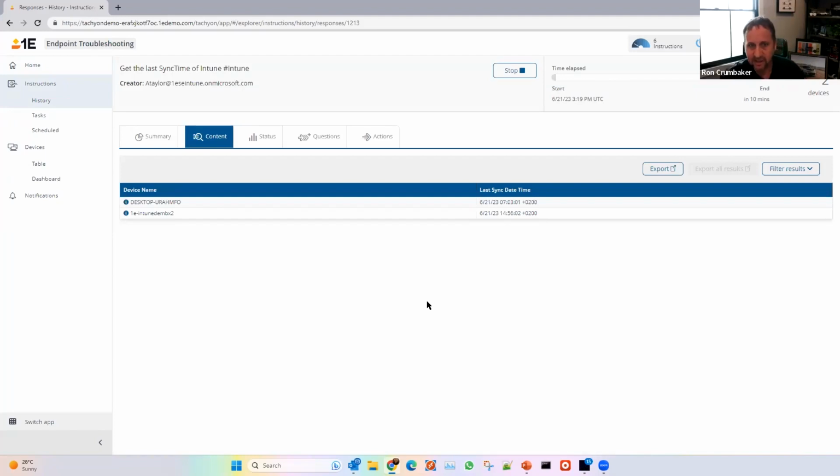You can see that the last sync time on demo box 2 was 1456 plus 200, so that was less than an hour ago. Now if that one was out of compliance and it returned a value that was a few days old, you could follow that question up with an action to say, let's trigger a sync on these devices.